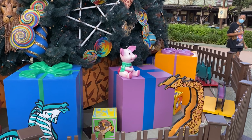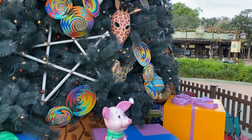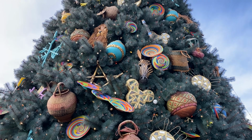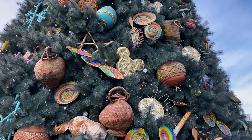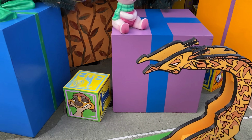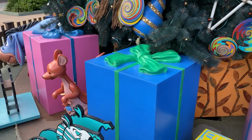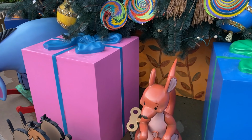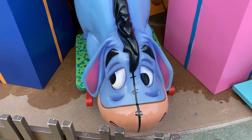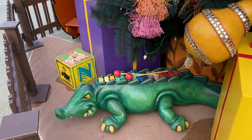Look at all the little characters. Timon, Piglet. I like the ornaments a lot. I wonder if they sell any of these in the gift shop. Not like this size, but smaller. Zazu. Poor Eeyore. Ooh, a gator.